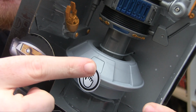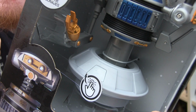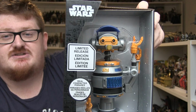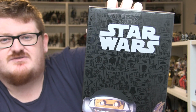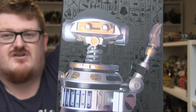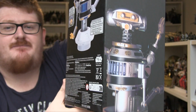You've also got a try me notation just there, because there is a button of which will activate the lights and sounds. You've got some legal MacGuffle at the bottom there, and the background sort of packaging style, and you've got this very sort of Star Wars wrapping paper kind of patternage with different characters and things. And then of course you've got Rex there, just a nice bigger picture of him.